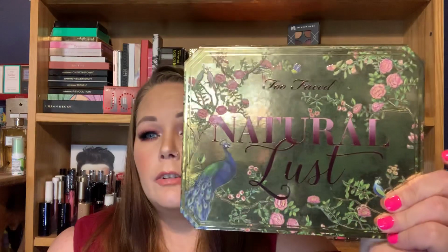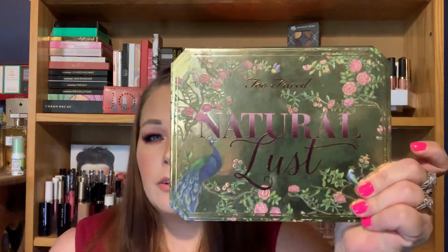So, the next palette I absolutely love, and I reach for this palette almost every day. Like, seriously, almost every day. And it is the Too Faced Natural Lust palette. This thing is pricey, but it is worth it, you guys. It is so beautiful. Full-size mirror.